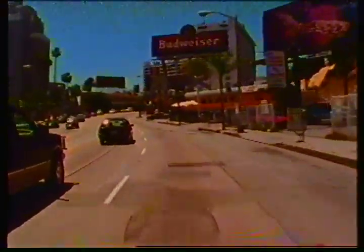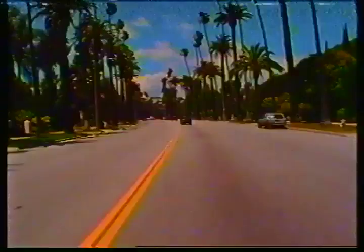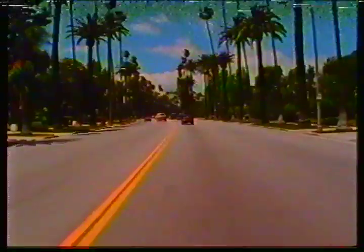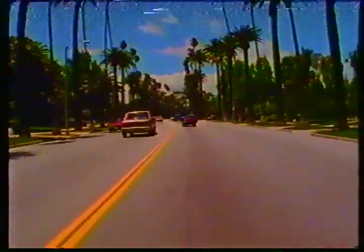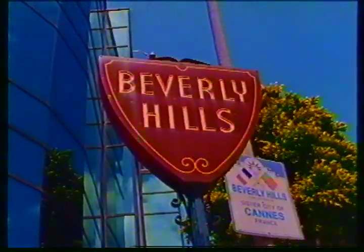And when the freeways get crowded, you simply get off and use the thousands of miles of surface streets that cover LA. We took the freeway to Hollywood, then Sunset Boulevard west, as we head to the land of power and money, palm trees and swimming pools, Beverly Hills, the 24-karat gold diamond ring of Los Angeles.